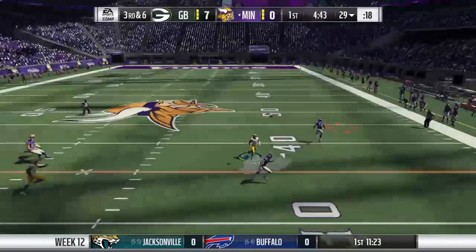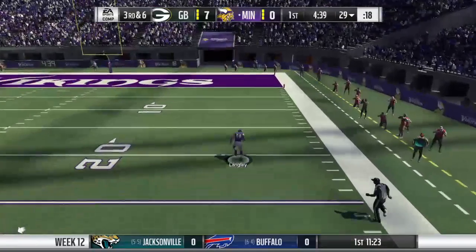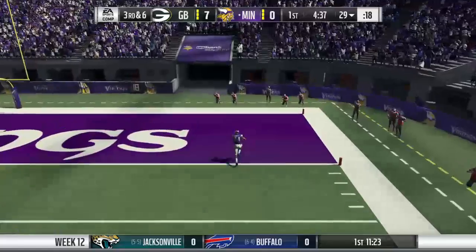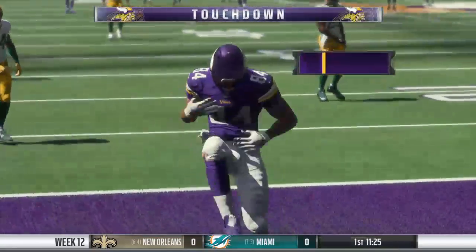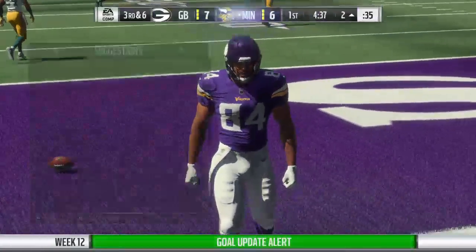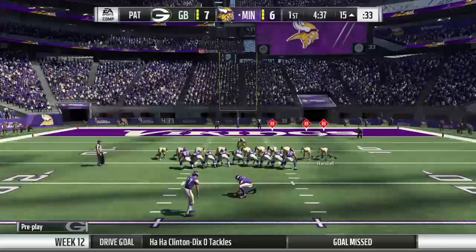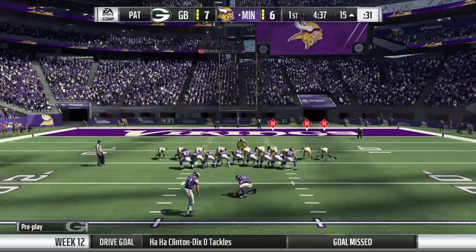From the gun, Bradford. Going for a right side here, complete. The 30, 10, touchdown, Vikings. A big play there. His 4th touchdown on the year. And the Vikings are an extra point away from tying this thing up.